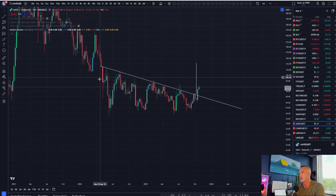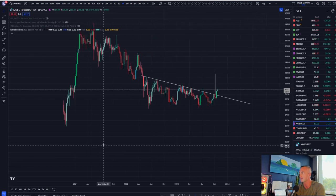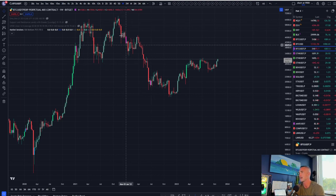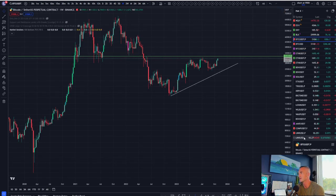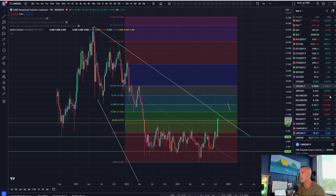Aave similarly on the weekly time frame had this long consolidation down, and keep in mind Aave hit a max of 695 in the last run. When was the peak for Bitcoin? So this was November 2021. I remember that clearly because in December I was in Hawaii and starting to play the market to the downside. So Link, November 2021. Aave never took out its all-time high. So kind of showing a sign of weakness there.